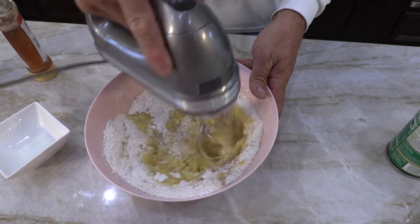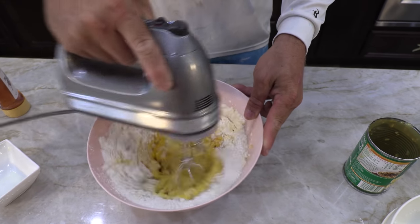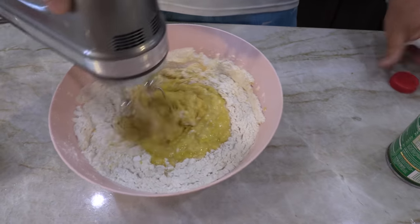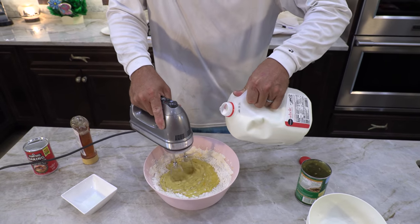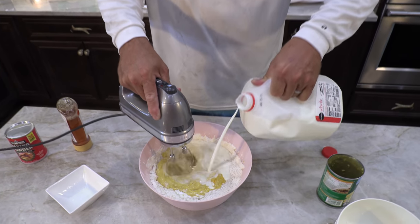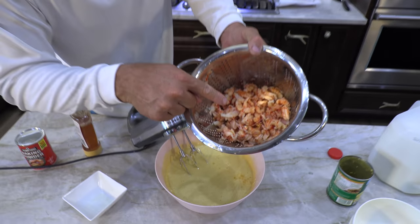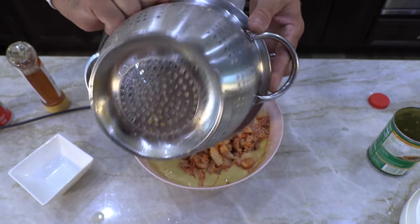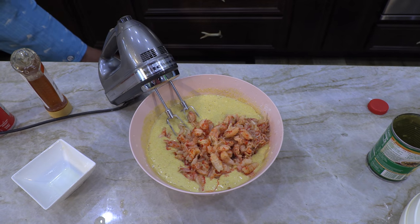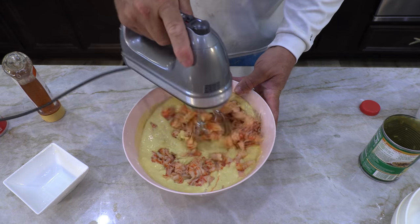Let's start mixing. Just like that. Everything's coming together. Now right here, see this? While you're going, this is just some whole milk. Those are crawdads. That's just the tails. That's tail meat. Throw them right in there. Just like that. This is gonna be something delicious for any party.